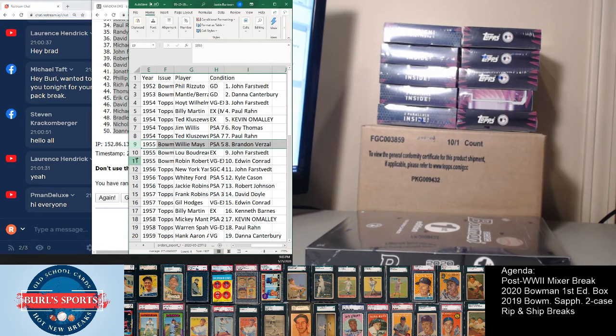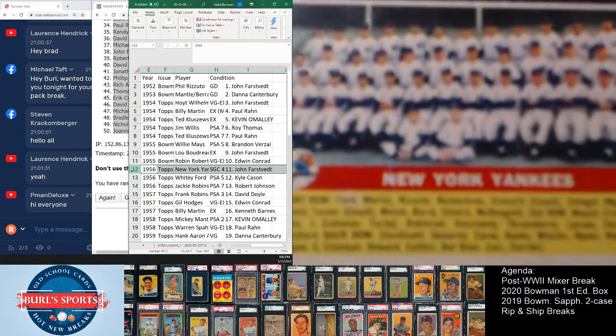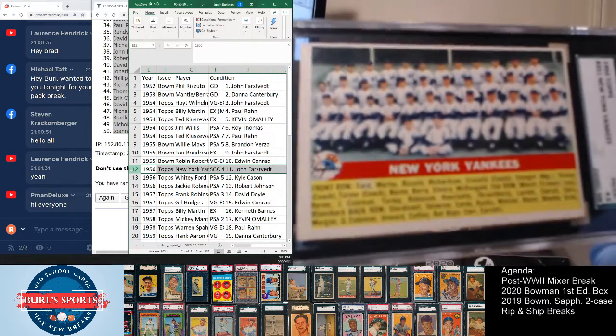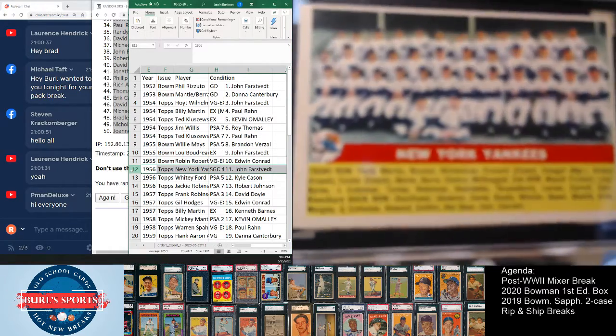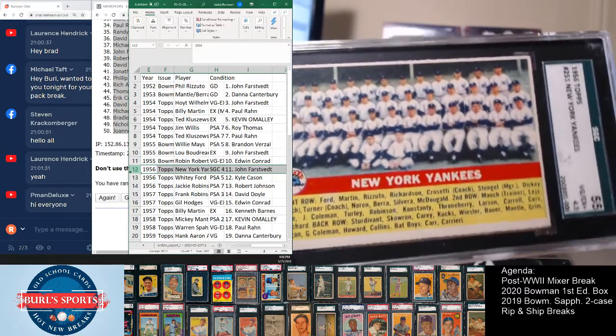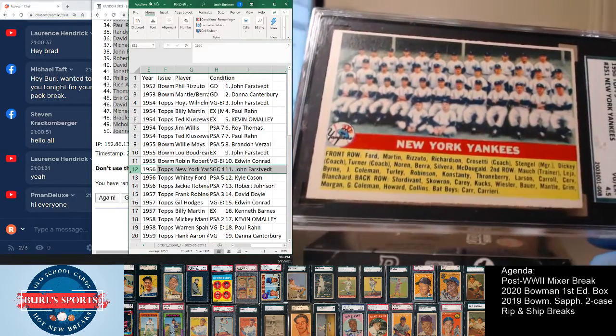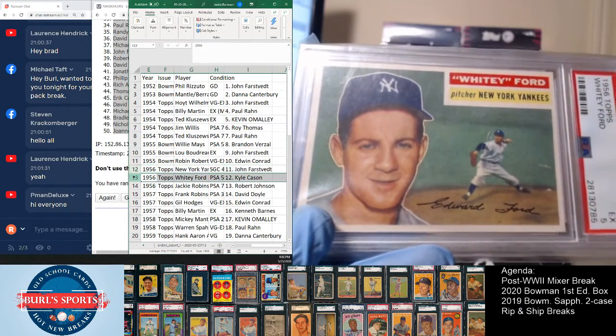And we got a few more Bowmans from 55. We got Lou Boudreau, goes to John Farstvelt. Robin Roberts goes to Ed Conrad. Then 56 Yankees team cards, SGC 4.5, goes to John Farstvelt. So SGC 4.5 on that one. There we go. Then we've got Whitey Ford up next, also from 56. This one's a PSA 5. That goes to Kyle Kaysen.